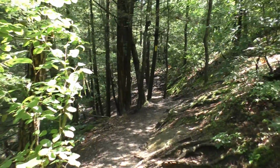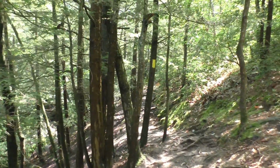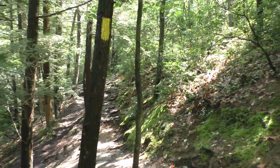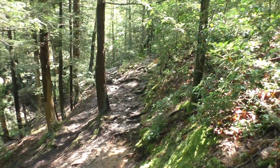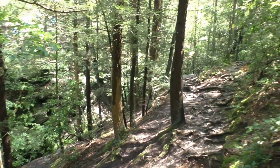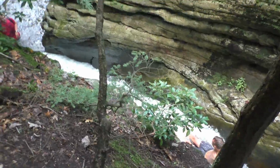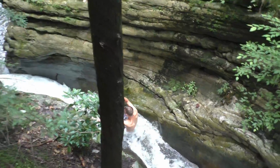As mentioned earlier, some of these trails are marked. This one's clearly marked with the yellow blaze. Others are not, but can't really get lost. They all kind of bring you back to a centralized area, and you just kind of follow your instinct. It's not too bad. Let's go! Hands up! Hands up!